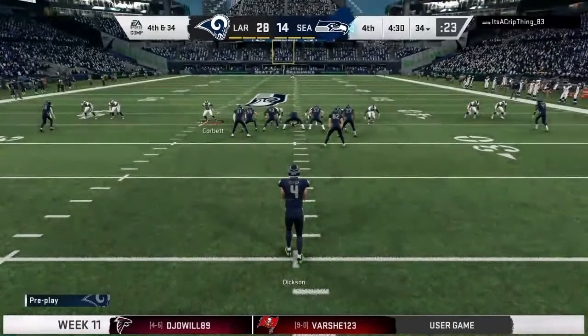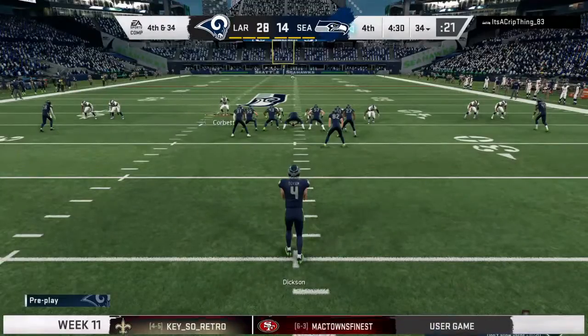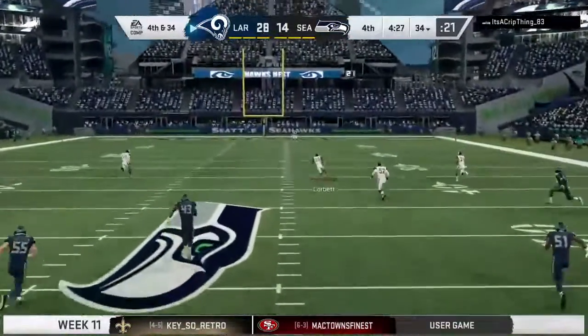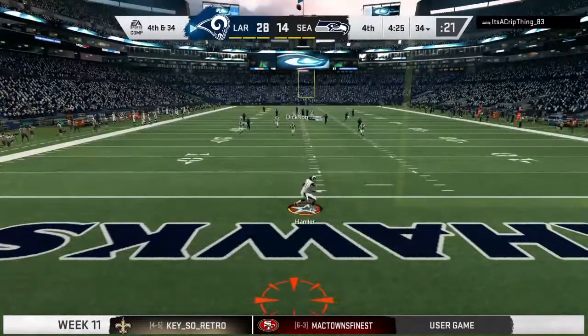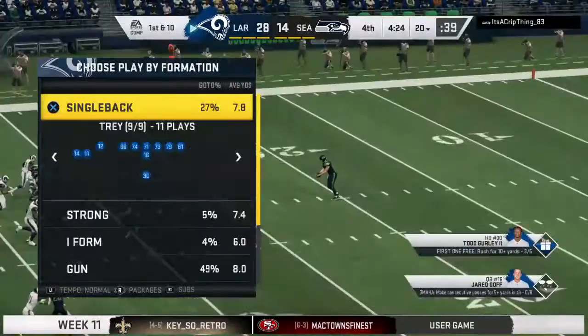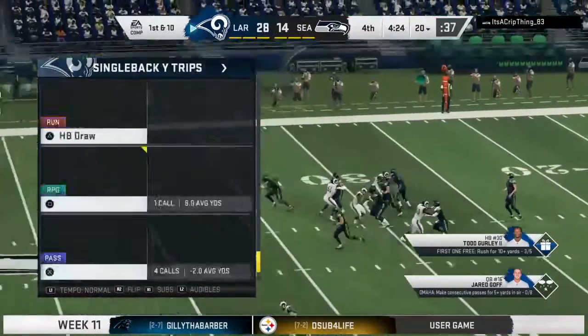Now here's Michael Dixon. He's been terrific so far. And he gets this away, and look at this. This is a good one. And this is going to carry well into the end zone for a touchback.